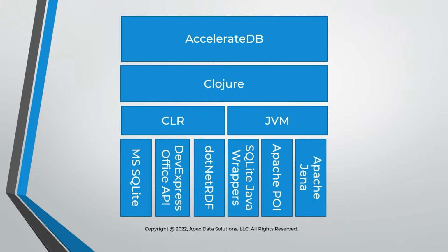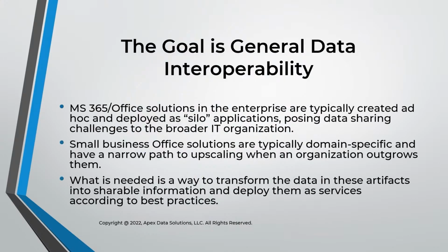And so in this picture, mainly what I'm trying to convey here is that choosing Clojure gives us the freedom to build full solutions for both the CLR and the JVM with a common top-level developer API. Again, the big goal here is general data interoperability.